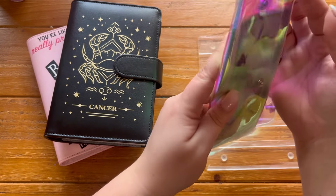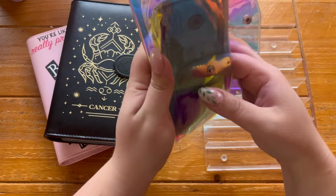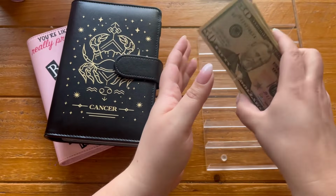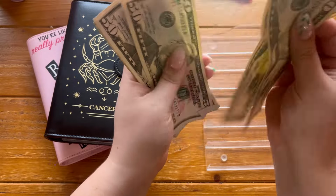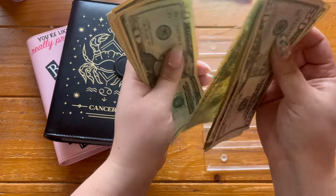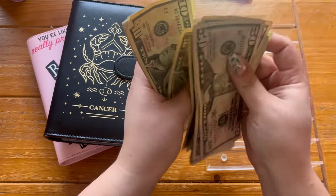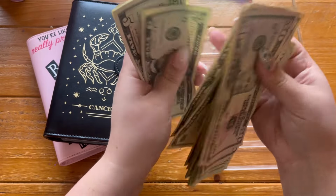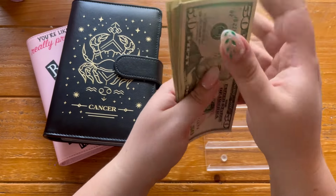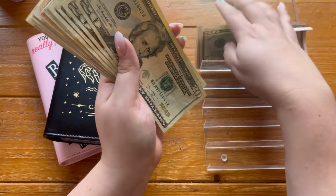And then the rest is right here and we are going to split it up amongst some sinking funds, friends. So we have 50, 150, 200, 20, 40, 60, 80, 300, 20, 40, 60, 70, 80, 90, 4, 5, 10, 15, 25, 26, 27, 28, 29. Fabulous. All right.